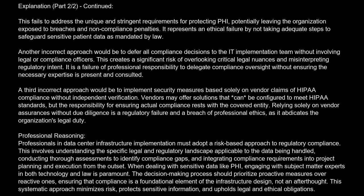Professional reasoning. Professionals in data center infrastructure implementation must adopt a risk-based approach to regulatory compliance. This involves understanding the specific legal and regulatory landscape applicable to the data being handled, conducting thorough assessments to identify compliance gaps, and integrating compliance requirements into project planning and execution from the outset. When dealing with sensitive data like PHI, engaging with subject matter experts in both technology and law is paramount. The decision-making process should prioritize proactive measures over reactive ones, ensuring that compliance is a foundational element of the infrastructure design, not an afterthought. This systematic approach minimizes risk, protects sensitive information, and upholds legal and ethical obligations.